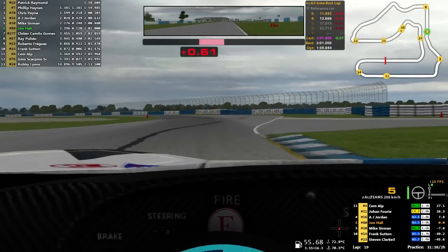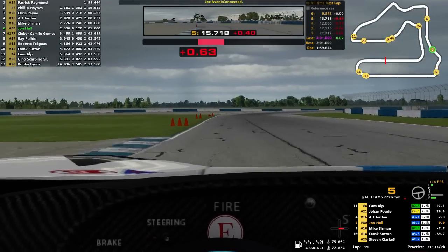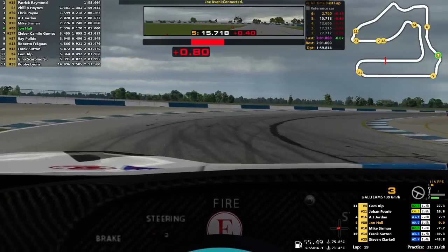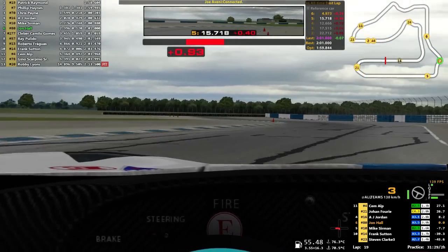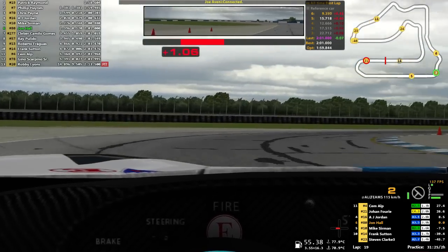A good way to tell if you have too much front rebound dampening is if you're going into a bumpy corner, you're on the brakes, and you don't bottom out at first, but after like the second or third bump, you start bottoming out. That's a good sign you have too much front rebound dampening in there.